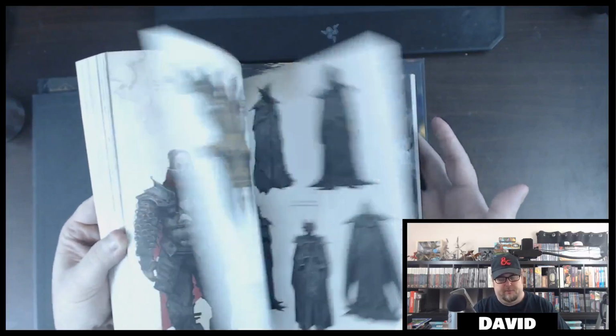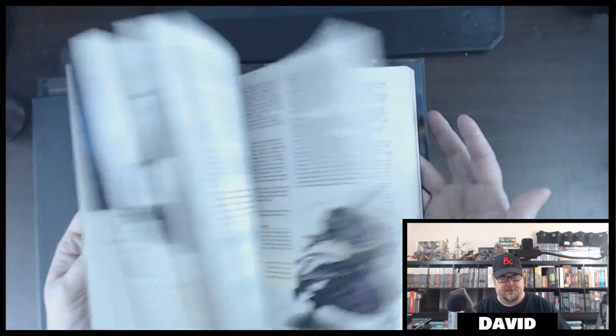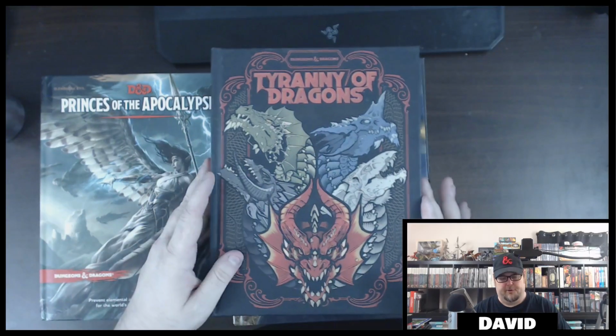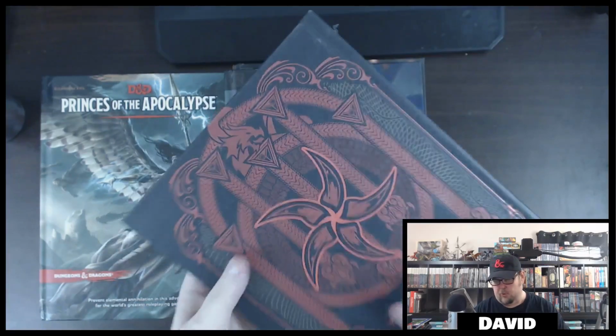So they basically took everything, added a bunch of new art into it and stuff. But it has all of the creatures, and it has both books, all of the adventures and stuff. So this is actually a really nice remake of the Tyranny of Dragons book, and this is the only cover that you can get for it, I think.